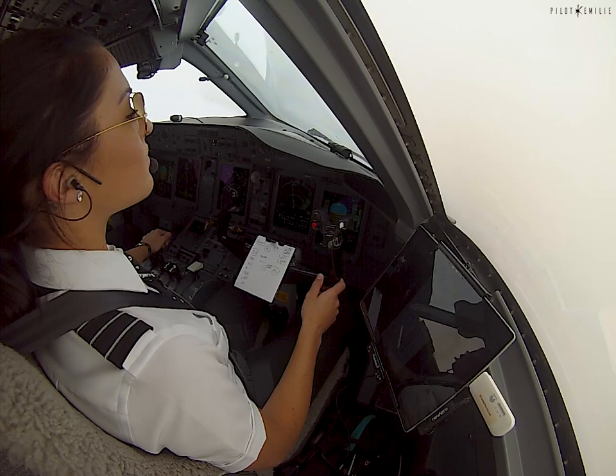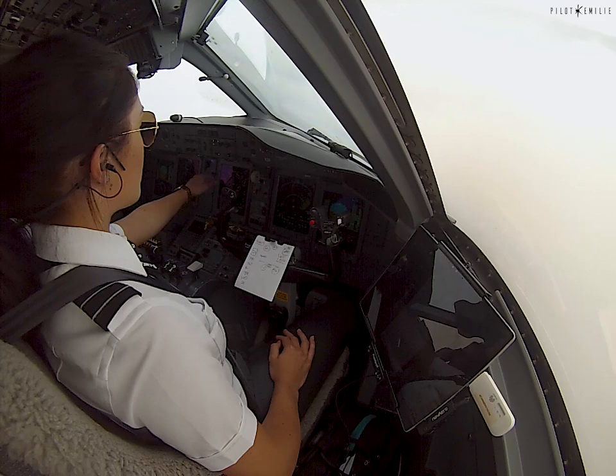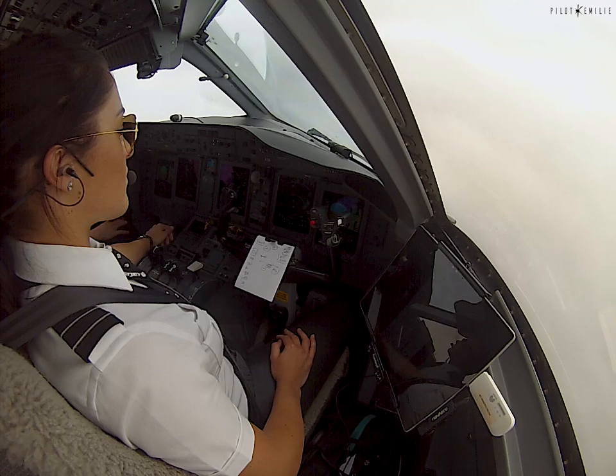Descend 13,000. Descend 13,000, Encore 3100. 13,000, Encore 3100, roger. Plan runway 35 left, and are you planning the RNAV? Affirmative, plan the RNAV Yankee, Encore 3100.